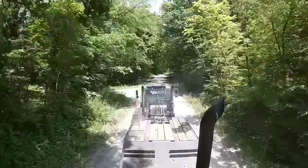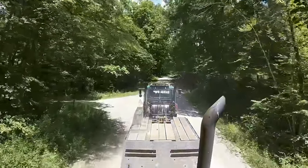Now this is just a pretty hard pull, so I thought I'd throw this in here because I just love the way this truck sounds.